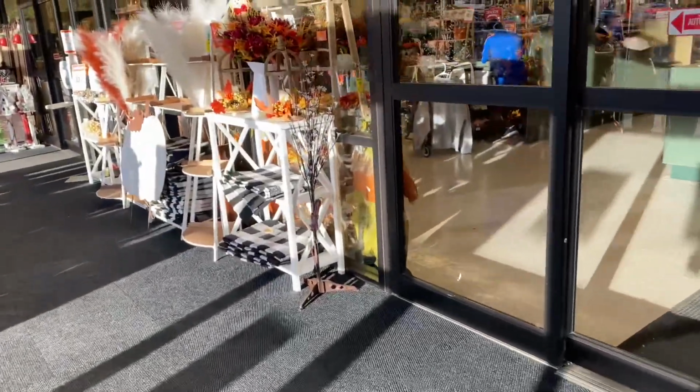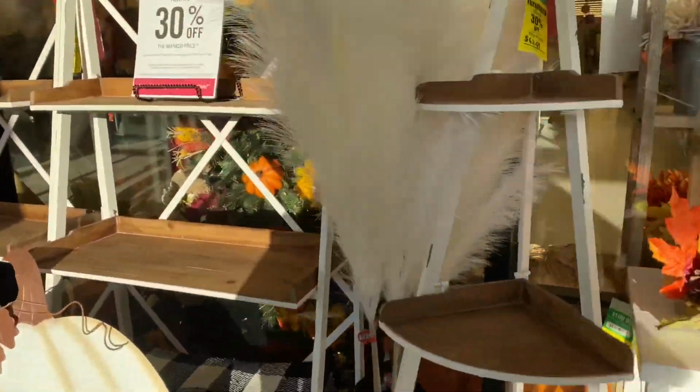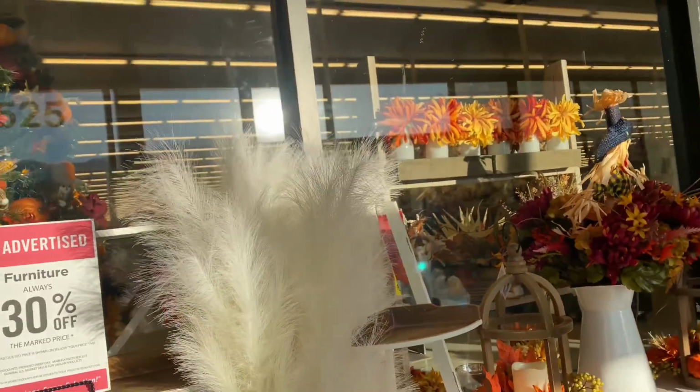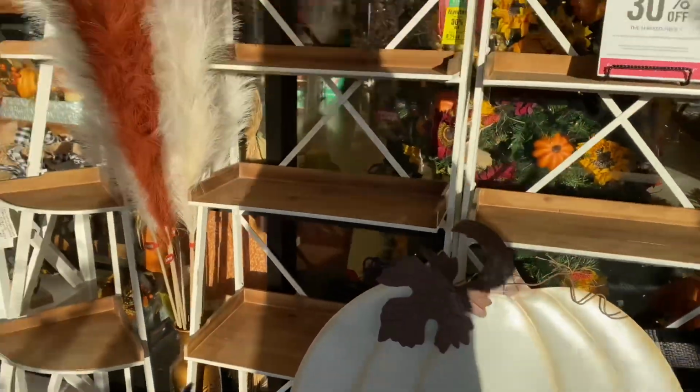And let's go over here and see what else they have. So I'm absolutely loving that pampas grass. You see that? Absolutely gorgeous. That is so beautiful, but now I don't know how much they are. Isn't that adorable? That is absolutely gorgeous, and I'm loving the size of that pumpkin. And here's the pampas grass in that orange color. I think I like the white.